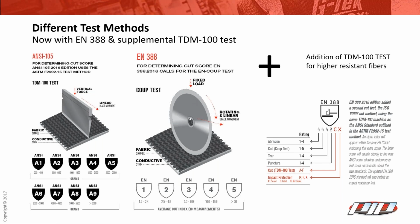Now, in the 2016 revision of the EN 388, they added the TDM machine also. They recognized that this round wheel would become dull when testing certain fibers such as glass or steel. They also added an impact test for gloves with TPR, thermoplastic rubber protection. And you can see on the EN shield the placement for these new things that they added.